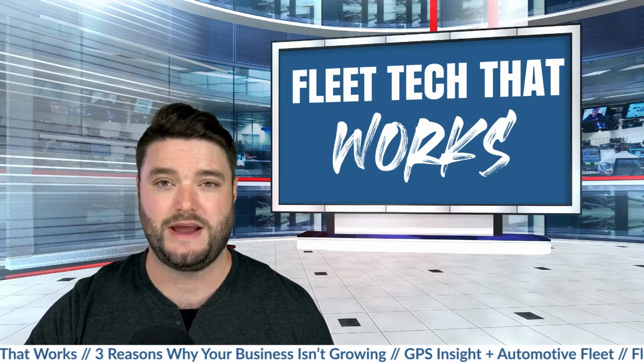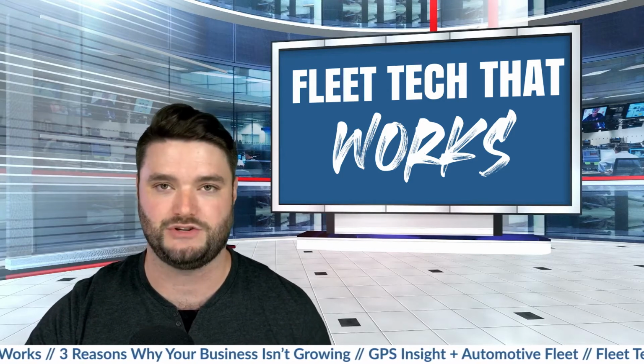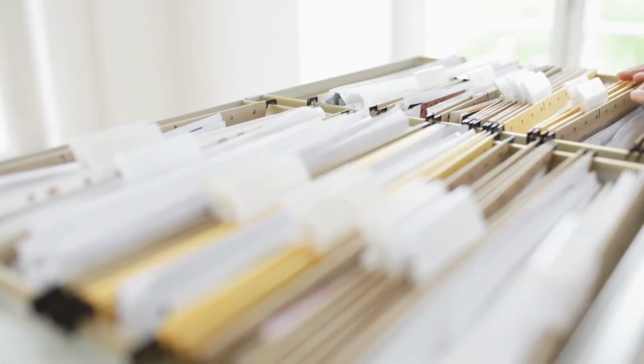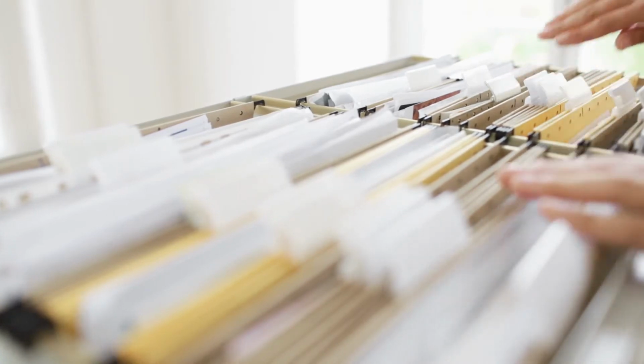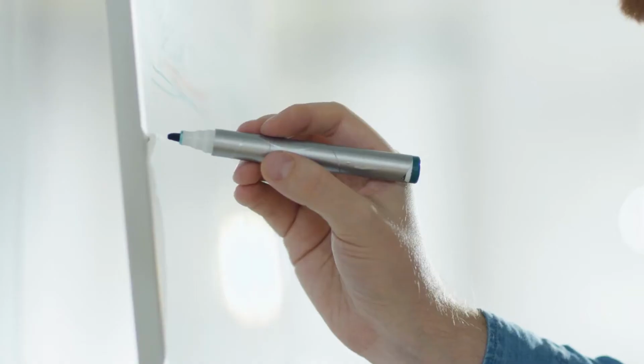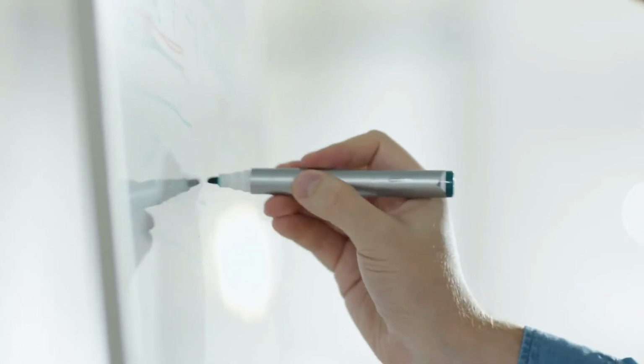Paperwork gets lost, thrown away, destroyed, or illegible handwriting makes it useless. Whiteboards can get erased. Spreadsheets are only as good as the person who created and manages them. Writing things down takes time, and paper also needs to be filed away in cabinets, folders, or drawers. Whiteboards are limited in how much you can write in the space and only temporarily keep information.